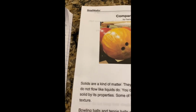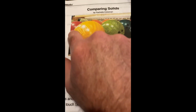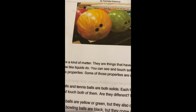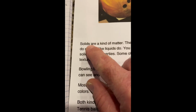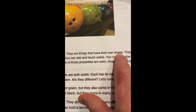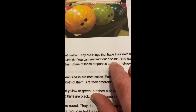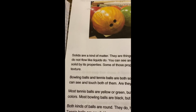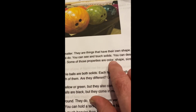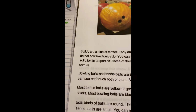Well, let's read on a little bit in this article about comparing solids. We see the picture there, once again, a text feature with a photograph. No caption though. Notice we don't have a caption along with this particular text feature. It says, solids are a kind of matter. They are things that have their own shape, okay? They do not flow like liquids do. You can see and touch solids. You can describe a solid by its, there's another good word, properties.